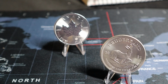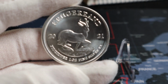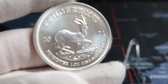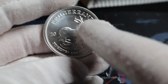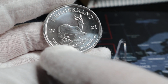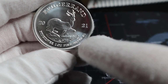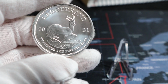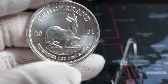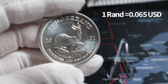Alright, everybody, welcome back. This is Battle 3, Round 1, overall look. Let's start with the Krugerrand. The Krugerrand, on the reverse, is going to be offering its national animal, the springbok antelope. We also have, at the top of this coin, Krugerrand. We have written in Afrikaans, fine silver, 1 ounce, in English, fine silver, R1. Now, R1 for this coin is the denomination. Rand 1. This is worth 1 rand in South Africa.